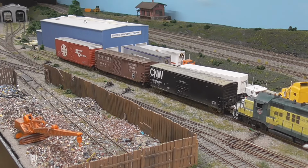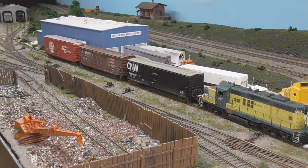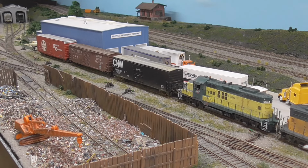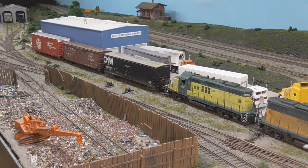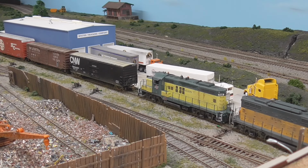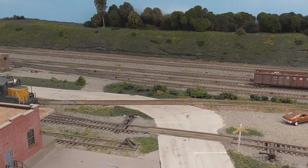Now the CNW box waybill will be put in a respot box, because as you can tell, it's not going to be at the unloading doors, so it will be switched later also by the next crew to be put in first before any other boxcars are put in there. So the empties will be pulled out and then it'll be respotted.